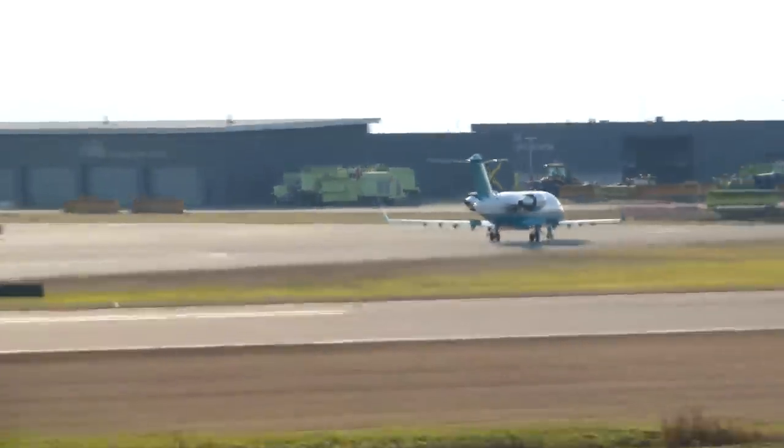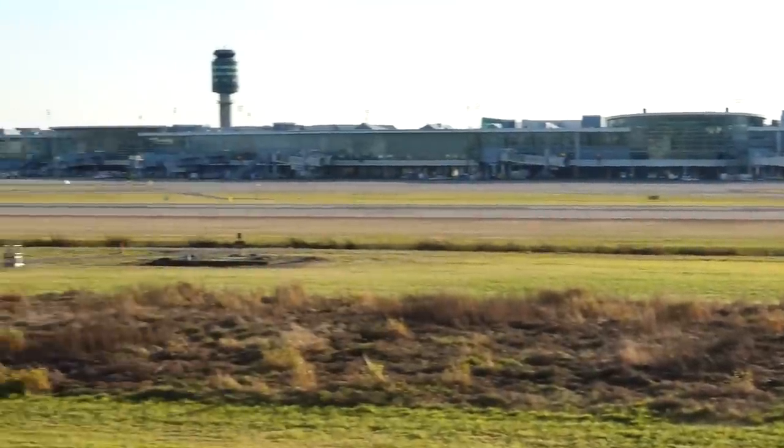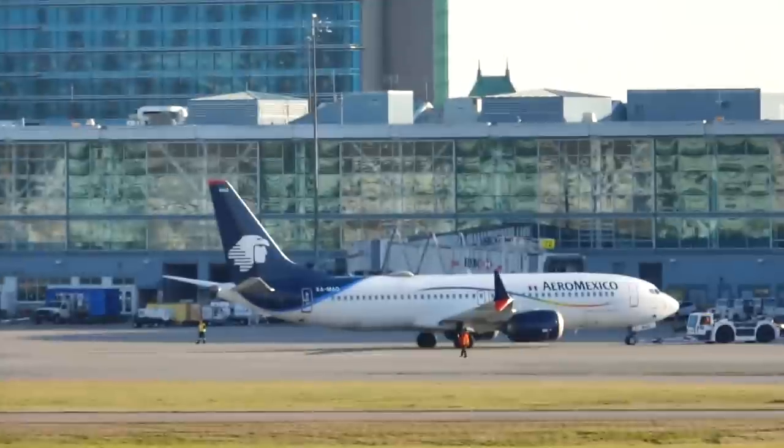Okay, the Mexican aircraft is now pushing back. Let's see, the light on it is actually really good. So let's go and get that, guys. Finally.